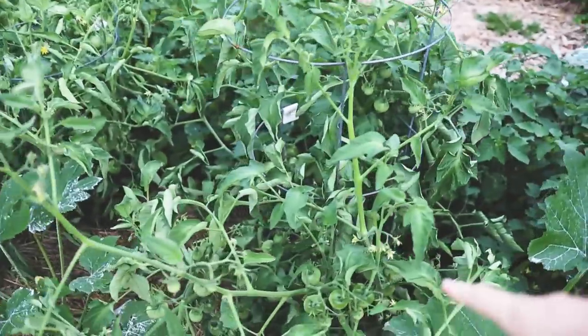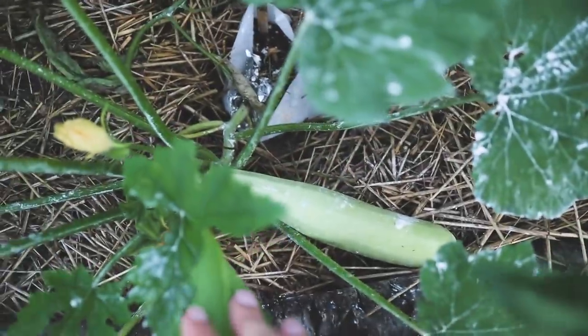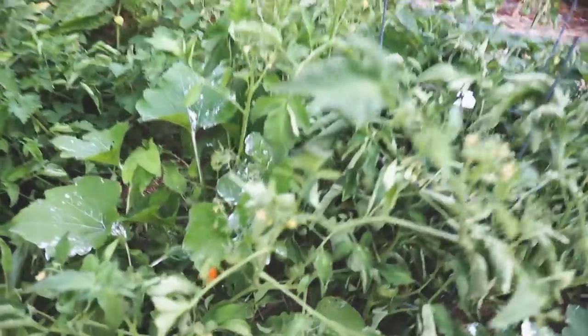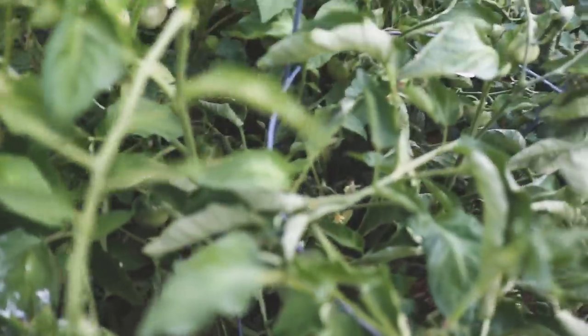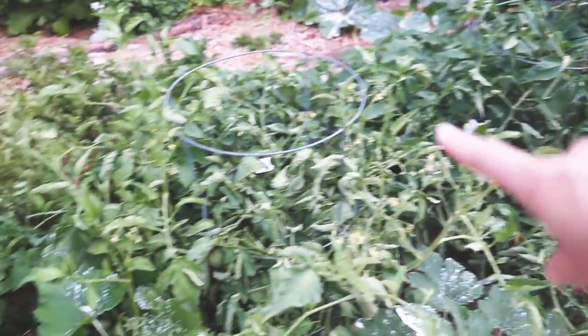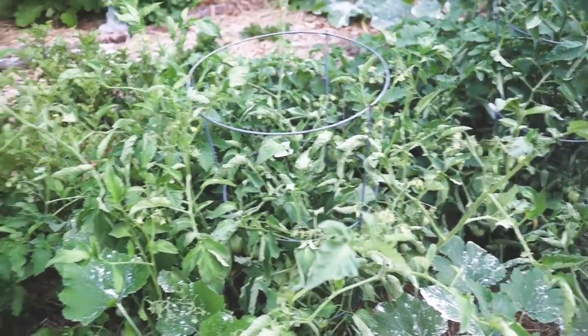Got more zucchini and then my determinate tomatoes, which I originally attempted to cage, but they've just gone like crazy. But it looks like I have a bunch of zucchini that should be harvested tomorrow. Got a little guy in there. And these I've been harvesting from a lot. And I don't know if you can see in there, but there's some red fruit that needs to be picked. Yeah, these guys are growing so vigorously. I've never had such vigorous determinate tomatoes.